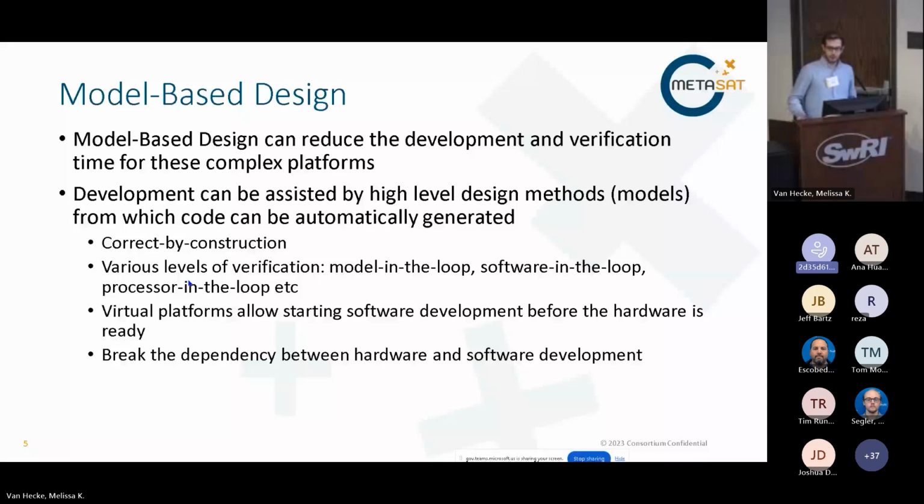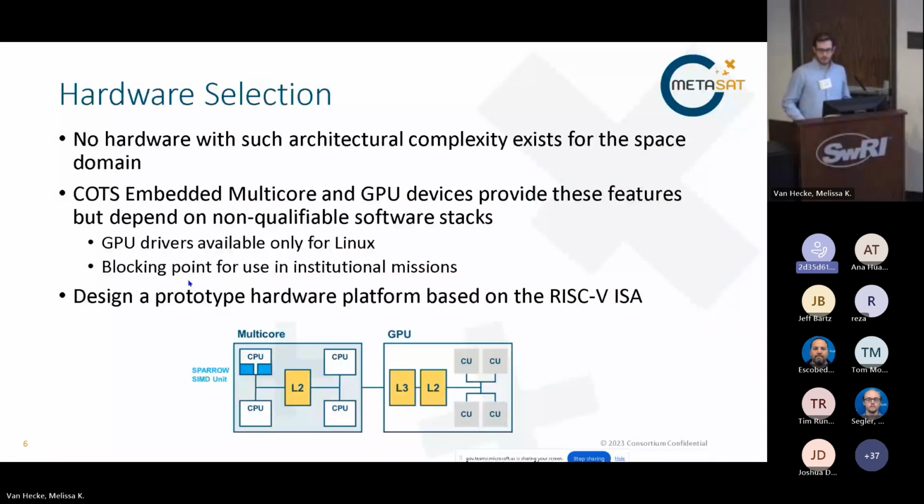The problem was that in order to showcase this methodology for this complex hardware, there was no space hardware with such architectural complexity that we could use. One possibility could be to use COTS embedded multicores and GPUs, like the ones provided by NVIDIA in the Jetson family. However, the problem with these devices is that they depend on non-qualifiable software stacks. If we want to use the GPU, we need a GPU driver, and GPU drivers are only available from these companies for Linux. So this is a blocking issue if we want to adopt this type of devices for institutional missions. So the only solution was for us to implement our prototype in a hardware platform, leveraging the RISC-V ISA.